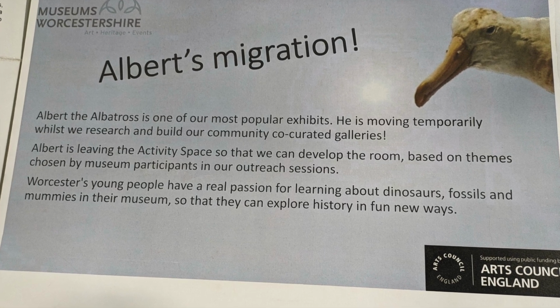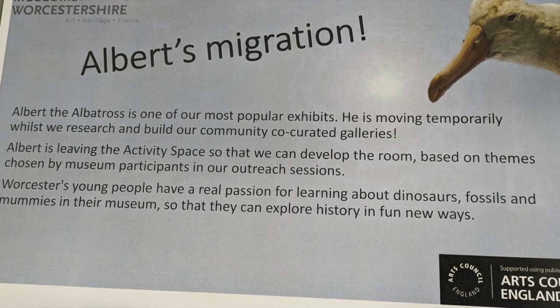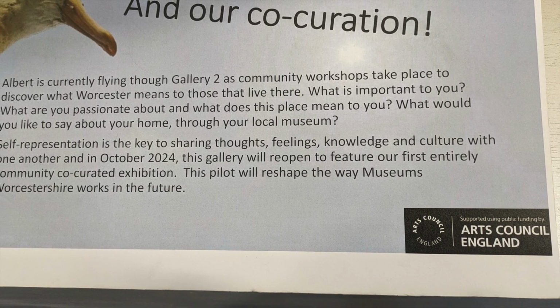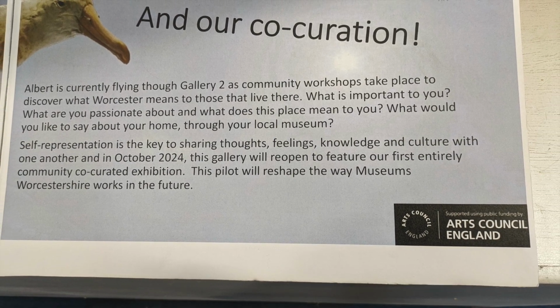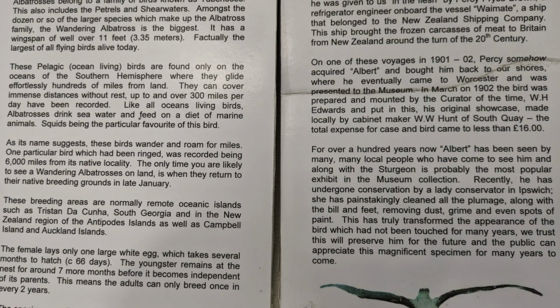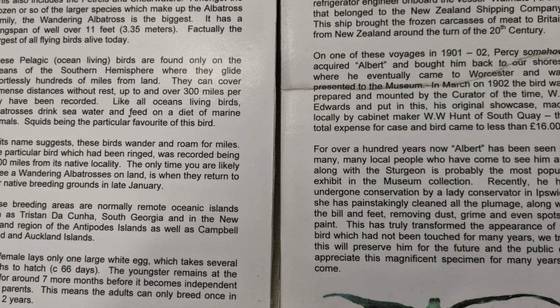Albatrosses belong to a family of birds known as tube noses. This also includes the petrels and shearwaters. As its name suggests, these birds wander and roam for miles. One particular bird, which has been ringed, was recorded being 6,000 miles from its native locality. The only time you're likely to see a wandering albatross on land is when they return to their native breeding grounds in late January.